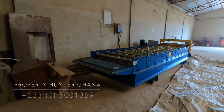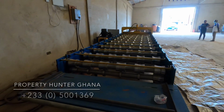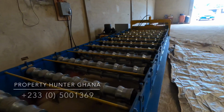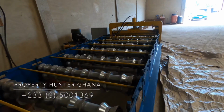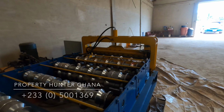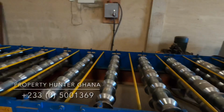So here you have the IBR machine. The machines that are available for sale are not included in the price, but if you want to start a roofing sheet company, this machine is what they use for the colored roofing sheet. You see that nowadays in Ghana, most of the roofing sheets are colored, the long span colored roofing sheets, and this is the machine they use for that process.